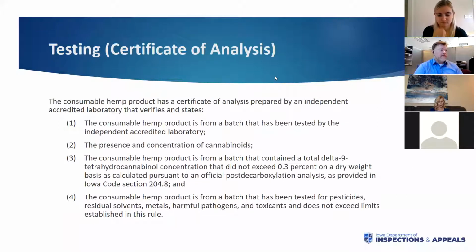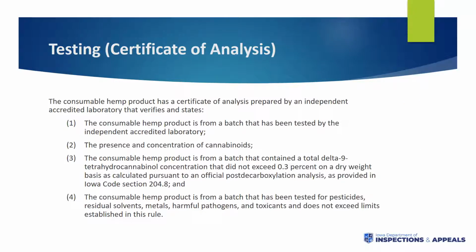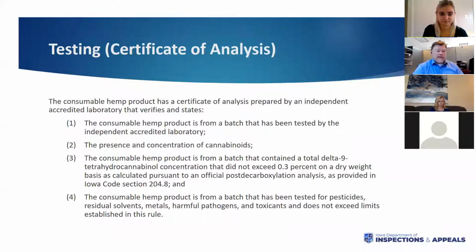Certificates of analysis. So what are they? Essentially it's a document that's prepared by an independent laboratory. It ensures that each batch has been tested by that independent accredited laboratory, testing for the presence of concentrations of cannabinoids, testing for THC, and also testing to ensure that the product doesn't contain harmful levels of pesticides, residual solvents, metals, pathogens, or other toxicants. Those limits and specific toxicants and pathogens and metals and solvents are all listed out in the rule itself. So that will help folks guide to work with their laboratories to ensure that they're getting everything tested that they need to.